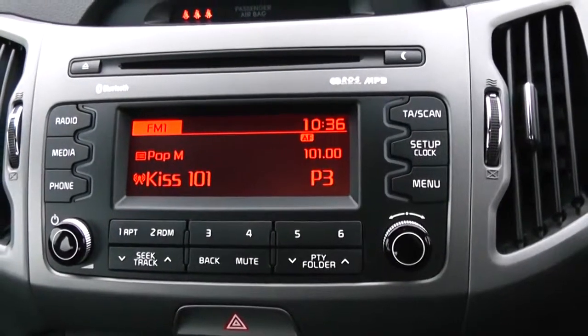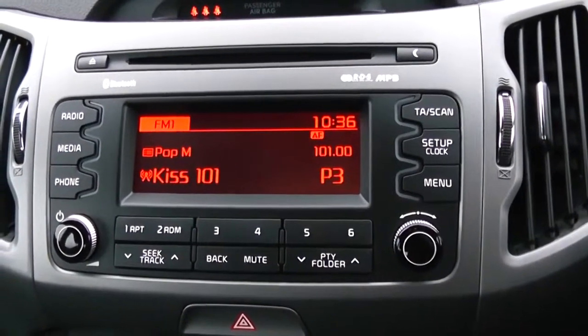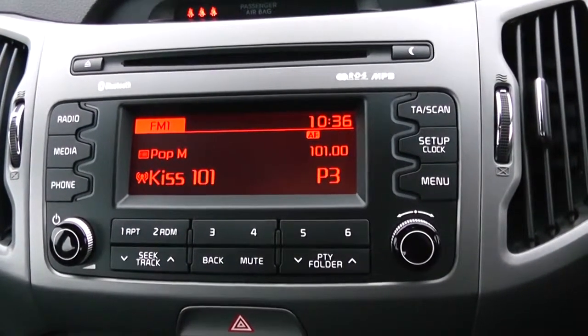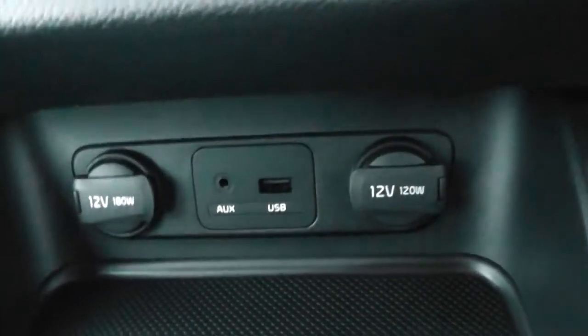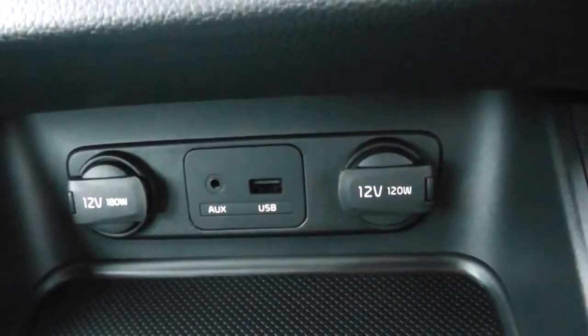Moving on to the centre console then, you have your CD and radio display. This vehicle is also equipped with Bluetooth technology to allow you to make your phone calls safely whilst you're on the move. Additionally, you may stream your media from Bluetooth compatible devices straight to the vehicle without the need for any wires. Moving down then, you have your air climate controls and two 12 volt power outlets, an auxiliary input and a USB input for all your various gadgets you bring with you on your journeys.